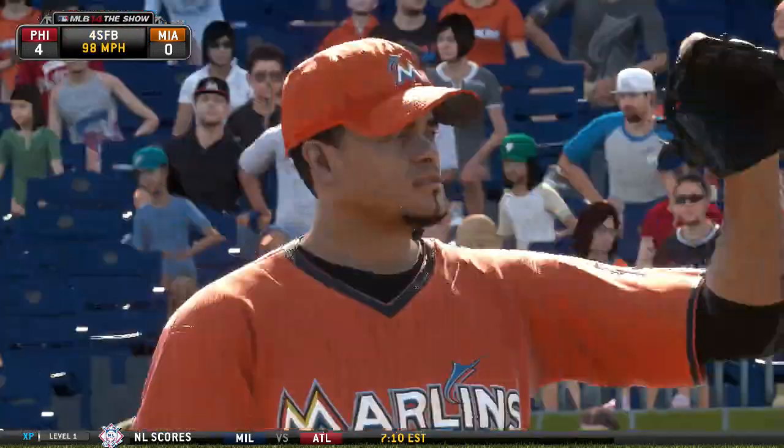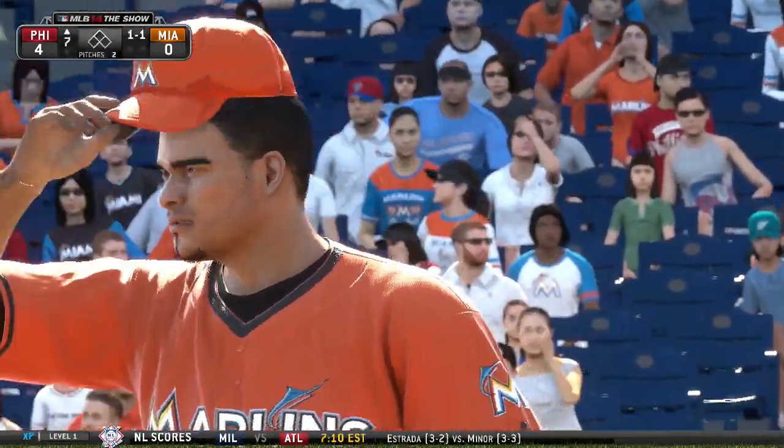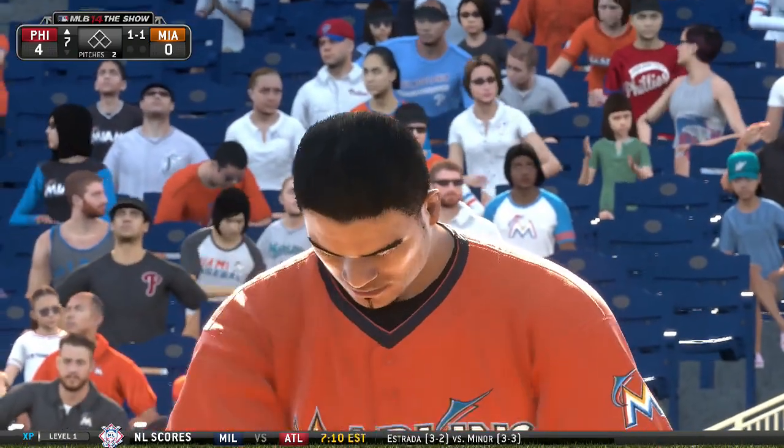Called strike at the knees, 1-1. Yeah, there's a good one right there, right over the top. And just fire that thing in there.